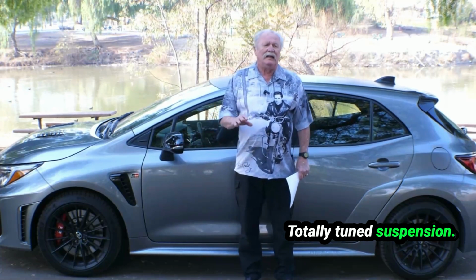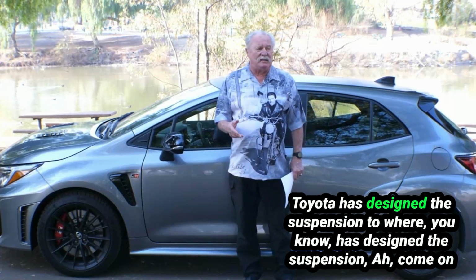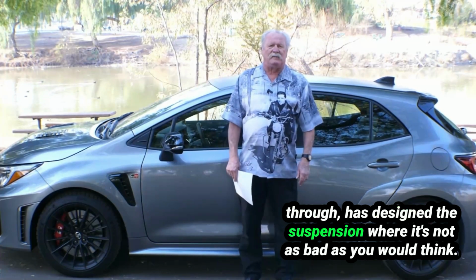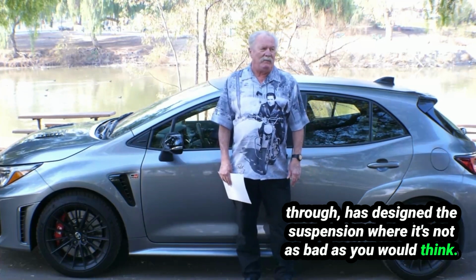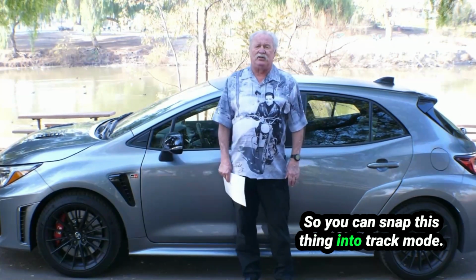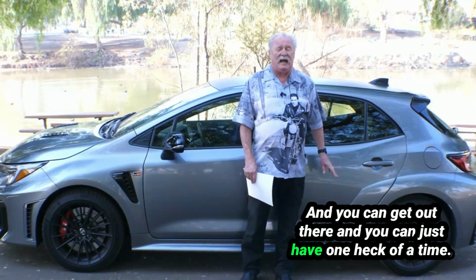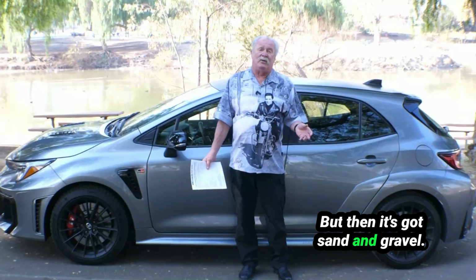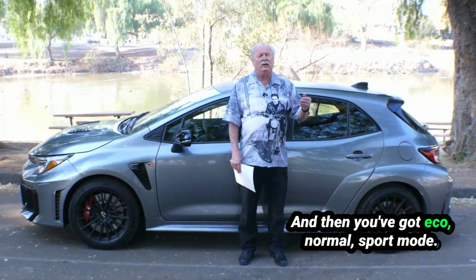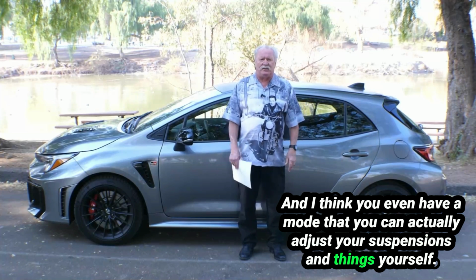Totally tuned suspension. The first thing you'd think of is, oh, this thing's really got to ride rough. No, it really doesn't. Toyota has designed the suspension to where it's not as bad as you would think. But it is a track model. I mean, it's got track mode on here, so you could snap this thing into track mode, turns off quite a few little features, and you can get out there and you can just have one heck of a time. But then it's got sand and gravel. You never know. Maybe you want to go rally racing with it. And then you got eco, normal, sport mode, and I think you even have a mode that you could actually adjust your suspensions and things yourself.